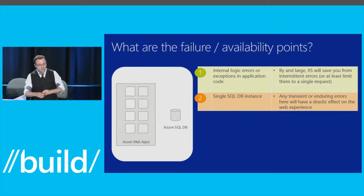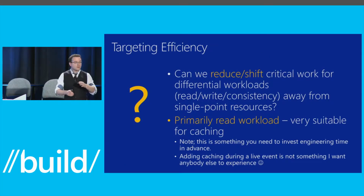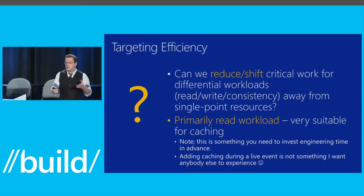All right, so can we reduce or shift critical work for differential workloads, mostly around playing consistency games? If I have a million people that I need to update on a sport event or the latest score, going to SQL on a single row select every single time is probably not the most efficient way I could do that. I've seen a lot of sites that do this.